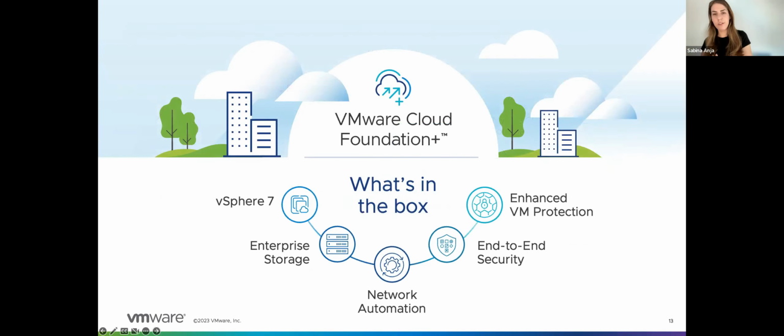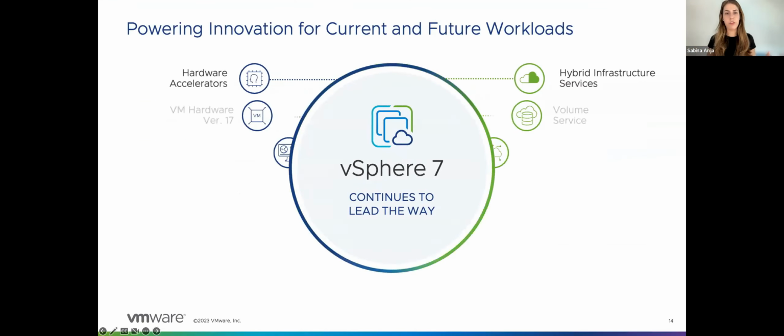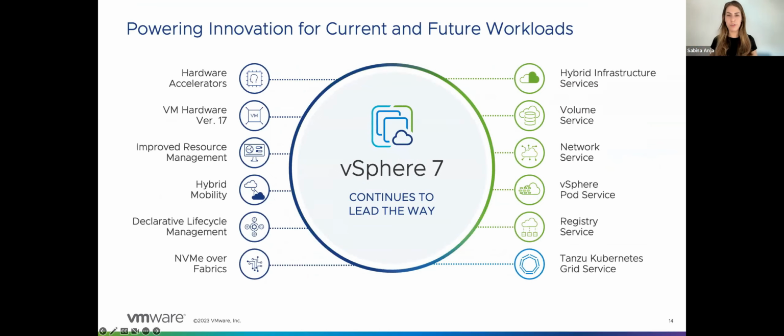What do you get? You get solutions you know very well. And we started with vSphere. Of course, you already know vSphere inside and out. We've been around for, I keep saying 20 years, but every year I say 20 years. I'm guessing by now we're at 23, 24. It's more likely that already you're the cornerstone of your foundation. You're probably running on vSphere.